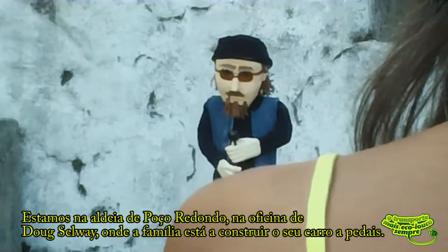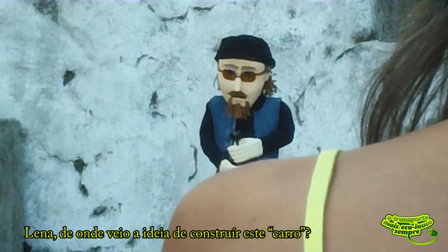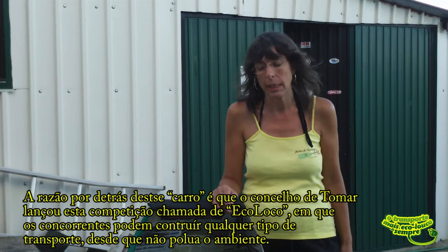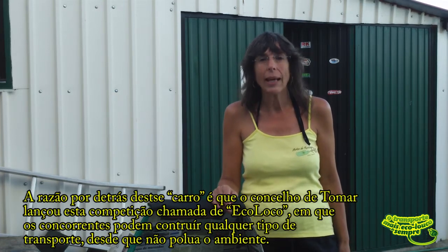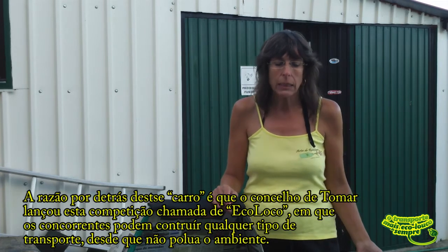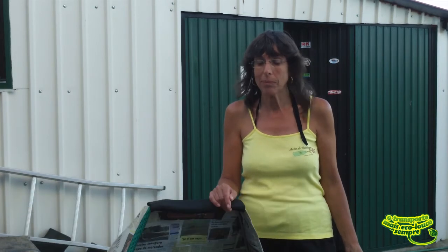We are at the village of Poço Redondo, where at Doug Selway's motor shop, the family is building their pedal car. Lena, why build this car? Okay, the reason behind this cart is that the Council of Tomar, the Camera of Tomar, have put on this competition called the Eco-Louco competition, and it's open for people to make any type of transport they want to, as long as it doesn't use combustible fuels.